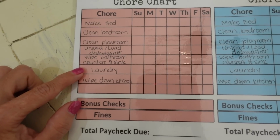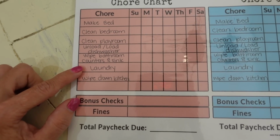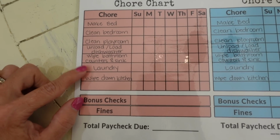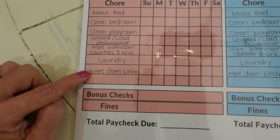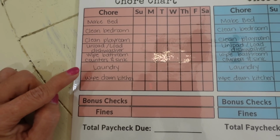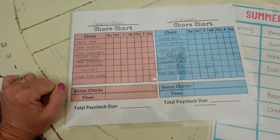And then once they are good at folding their clothes, which we've been working on for a couple years, they don't do it as perfectly as I want them to. But the fact that they are still learning and they're able to do most of it by themselves is great. And then wipe down the kitchen, and this is the kitchen counters and the table. This will mostly be after dinner. So that is their chore chart.